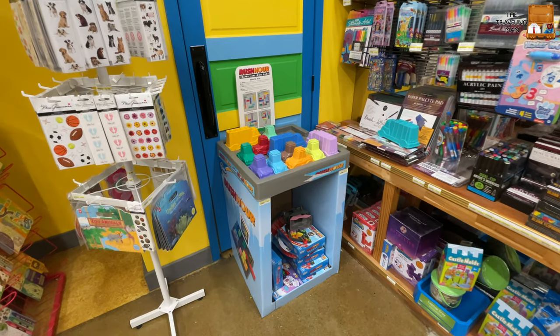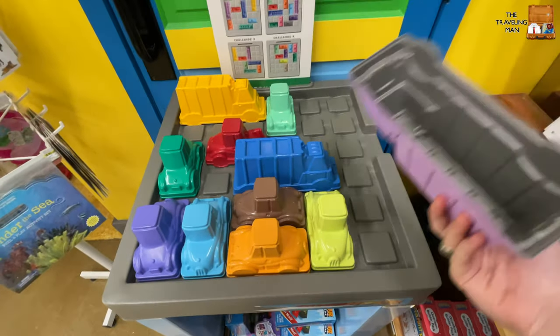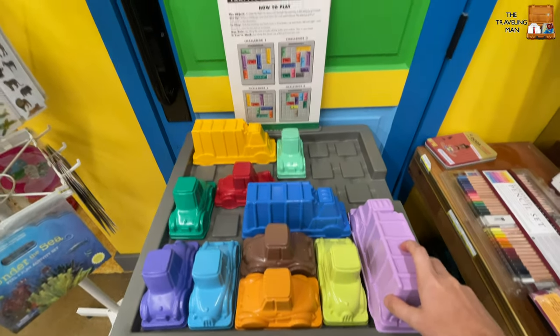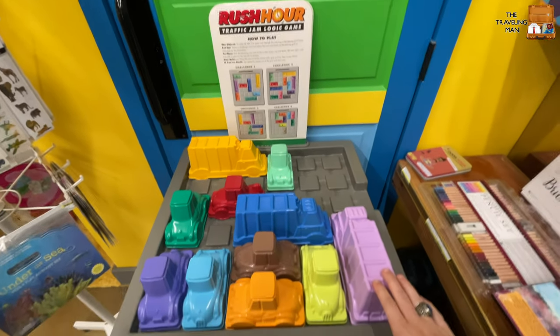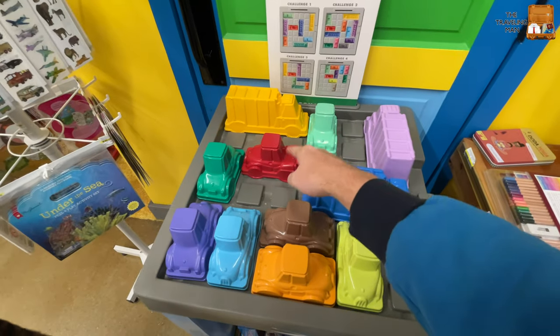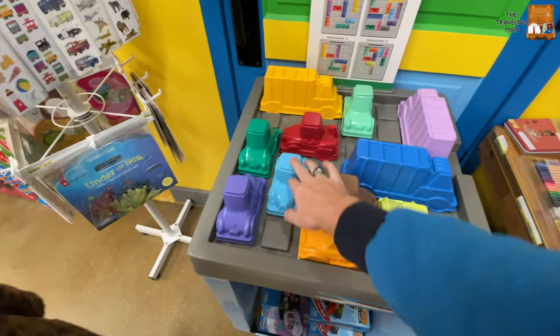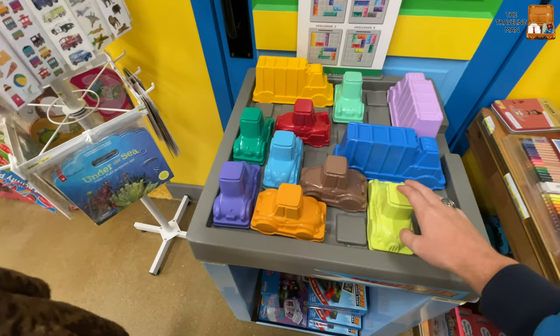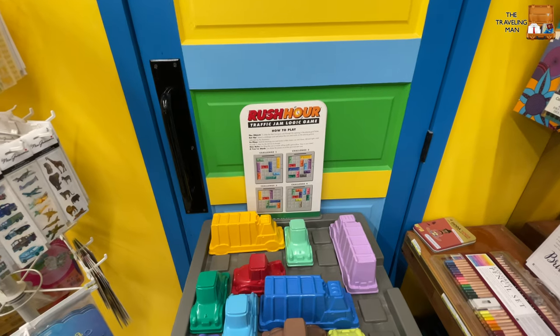Do you guys remember this game? OMG, I have never seen one this big before. It's Rush Hour. It's that game that, at least at the elementary school I went to, we would get this Rush Hour game, and you had to figure out how to get the car out of the thing. And I used to have this game, but we would always play it in the resource room, and it was so fun.